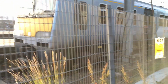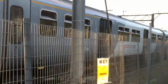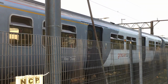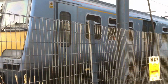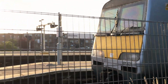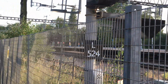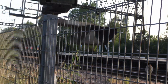Here's a preview of a 321. Let me know in the comment section down below which is better, a 360 or 321. And there's something else coming up behind these 321s. I think it's another 321. I'm not sure. But, oh, hello. And we've got another 345 coming in, terminating here at Shenfield. And I just heard a horn behind me.